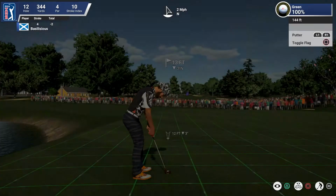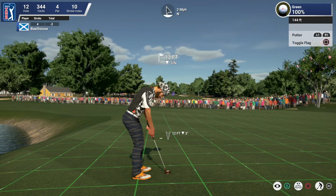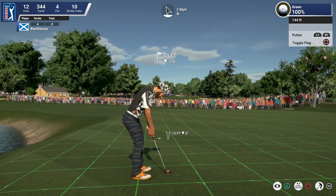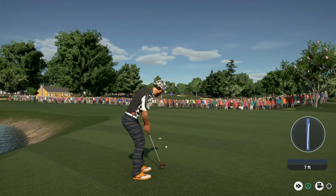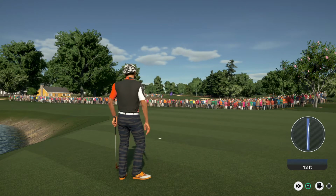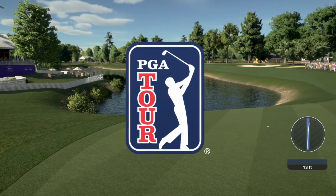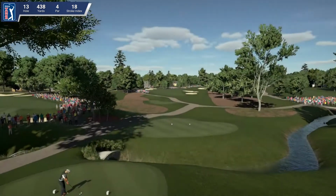And to save par. Still save par. I can still save par. Just go here. I can still save par. Oh! And finishing the hole with a solid par. And no change in standings after that hole. And now setting up for the par four.